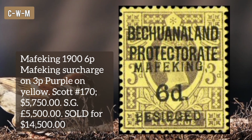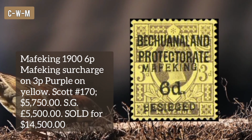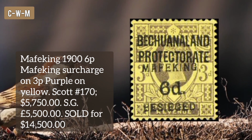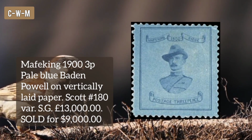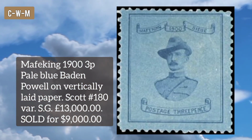Mafeking 1900 1 penny Mafeking surcharge on 3p purple on yellow. Position 3, a fresh example of this enormously rare mint stamp, uncharacteristically well centered, insignificant gum bend, one of the very few mint examples of this stamp ever offered at auction, accompanied by BPA certificate. Scott number 170 price $5,750. Stanley Gibbons price is £5,500 and sold for $14,500.